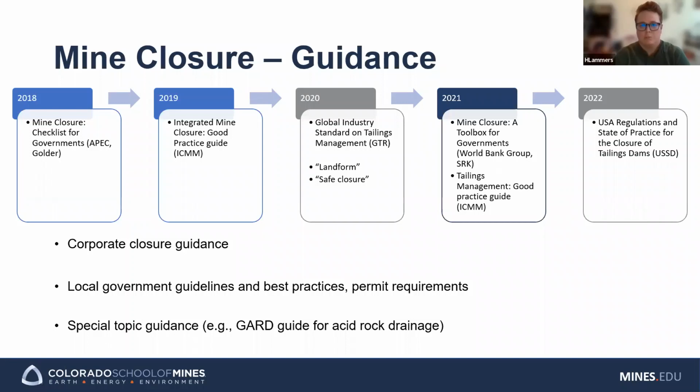So then in 2021, the World Bank Group and SRK, another consulting firm, developed Mine Closure: A Toolbox for Governments, which was a bit more of a build on the original 2018 document, giving a little more framework for governments when they were making decisions. And then ICMM came out with the Tailings Management Good Practice Guide, which again is specific to tailings facilities, given that there's a focus on that right now. And then in 2022, continuing that theme, the U.S. Society on Dams gave us the USA regulations and safe practices for closure of tailings dams. So again, tightening and firming up our guidance around TSFs.